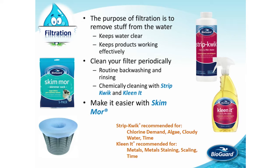First of all, you're going to backwash or rinse your filter periodically. If it's a sand filter, you backwash, and that's driven by your pressure gauge that's on top of the sand filter. When it gets to about 10 psi above what your normal pressure is, that's when it's telling you it's time to rinse or backwash. For a cartridge filter, routinely you're going to pull out the cartridge and rinse it off with a garden hose. Do not use a high pressure hose, it will damage the filter media. And a DE filter, you're going to routinely rinse off the DE grids and bump it or add more DE to it.